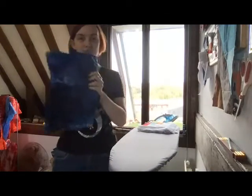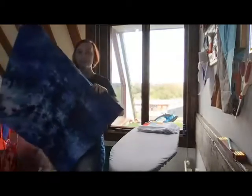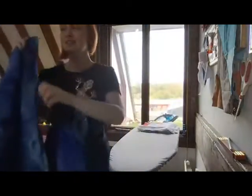So this, I have not shown this to y'all before. This is my blue fabric that I dyed. This is 2 meters of cotton poplin. It was ice dyed with a variety of different tones of blue on it. And I'm just gonna hold this up for the camera so you can see. Oh my goodness, I was so happy when I saw how this came out.